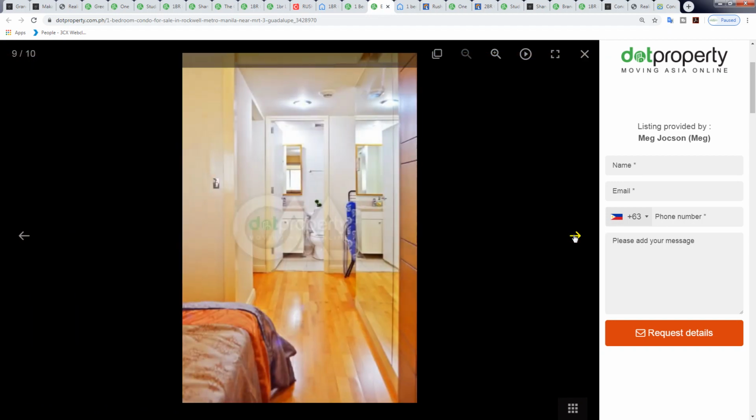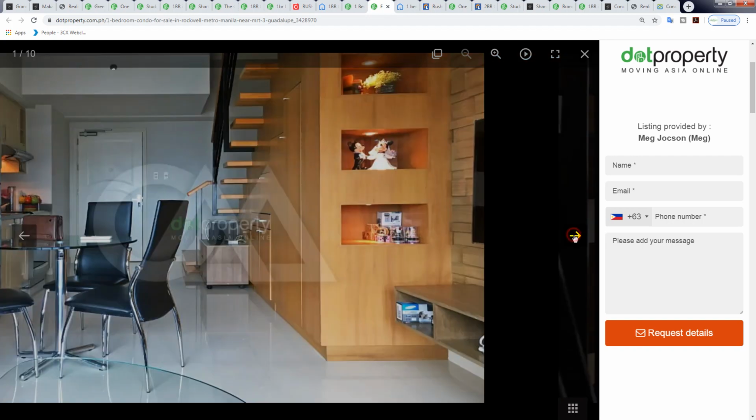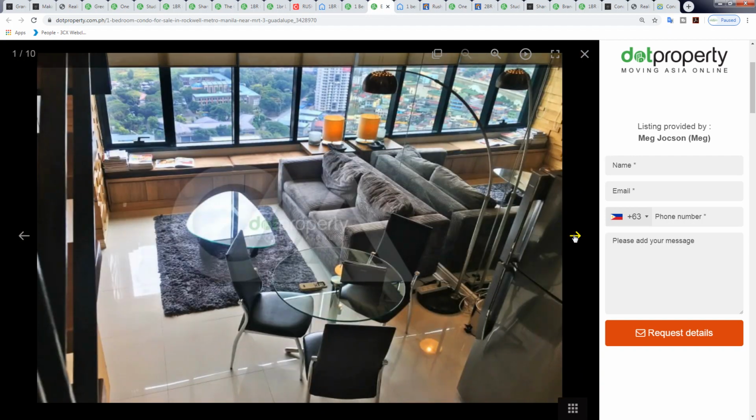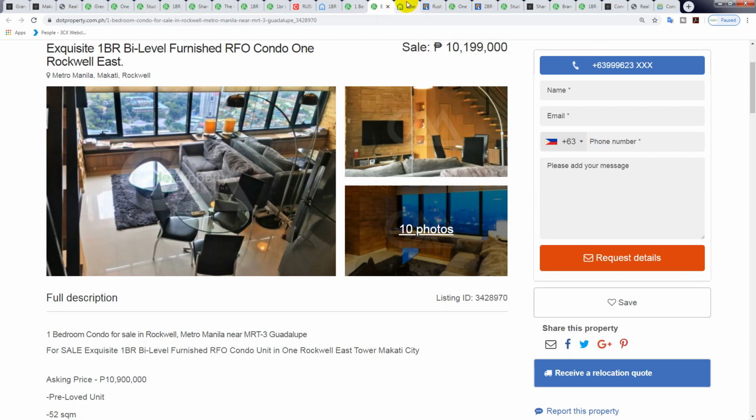Look, if I had money, it would probably be this one. This is the one I'd go with. If I had 200 grand to burn right now, 200 grand US, and I was buying in Makati, definitely this is probably the unit I would buy. Still a lot of money, and I'd want to negotiate this down.